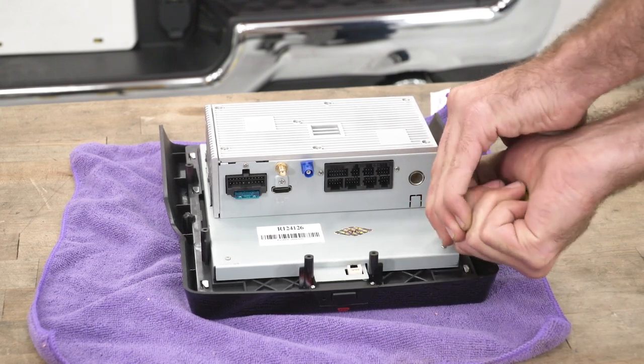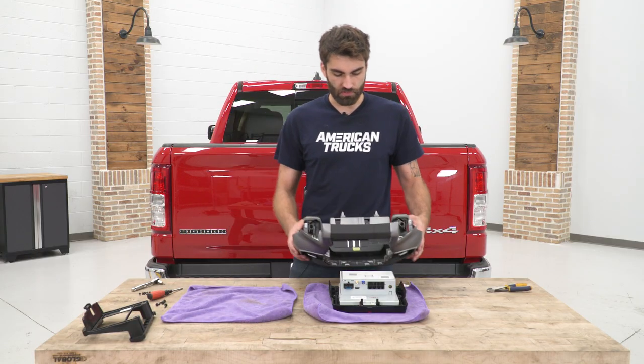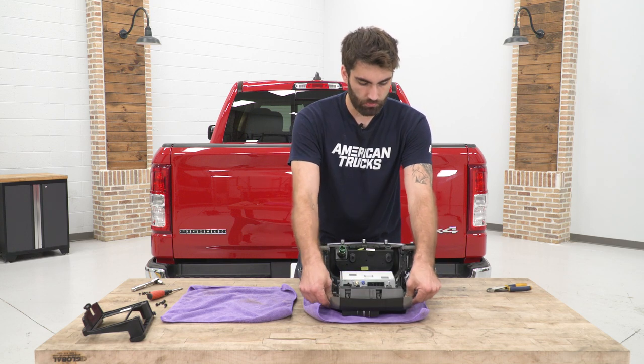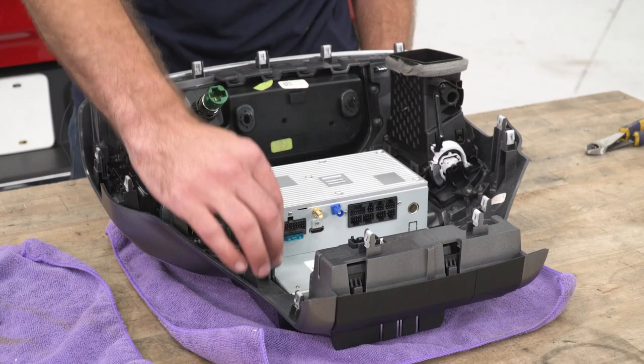So now we can take our factory trim, and we'll slide it over our new radio into place, and then we can reinstall our T15 Torx screws.